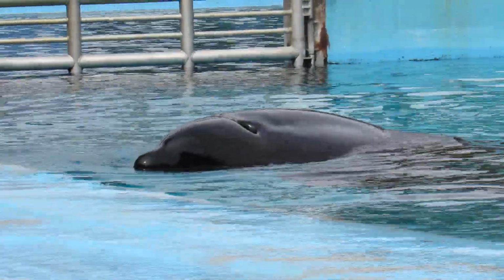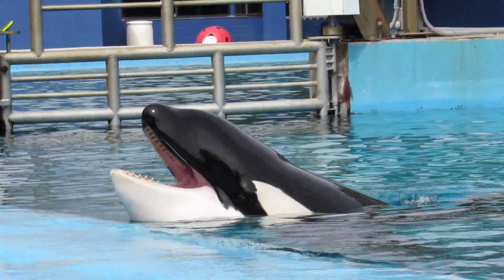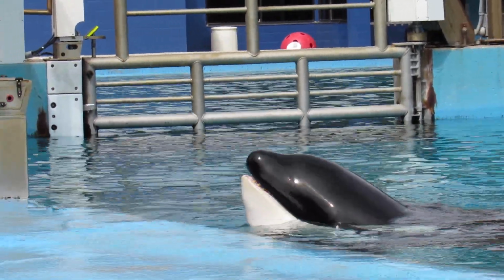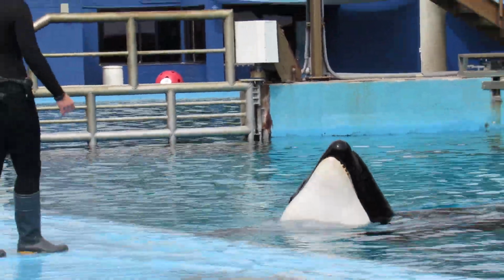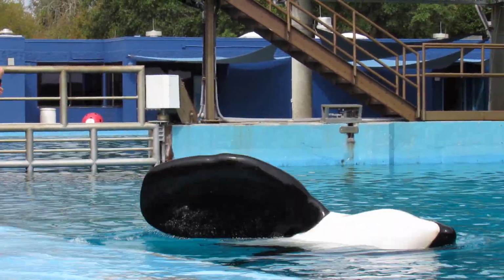Now, this is a really great demonstration of how we train our animals. It's all based on positive reinforcement. So whether we're working with an 8-pound otter or a 9,000-pound killer whale, we focus on the positive. Whenever we ask the animal to do a behavior and they do it correctly, we're going to give them something they like. So what do you guys think the whales like best? Shout it out. Fish, that's right.